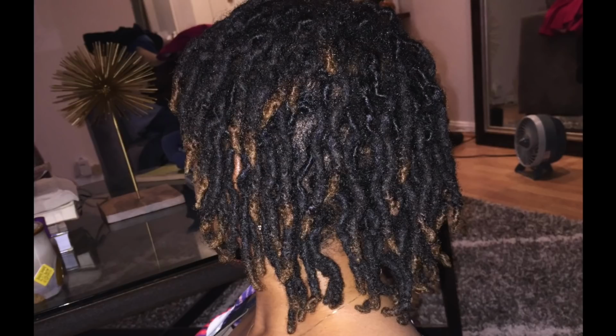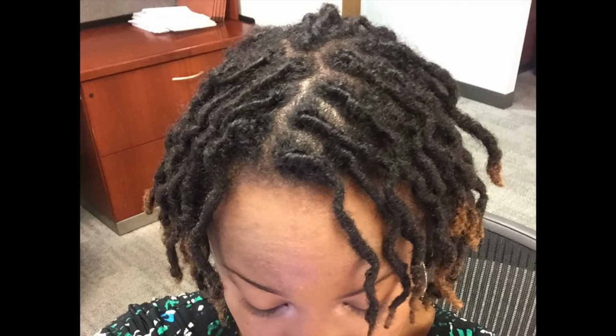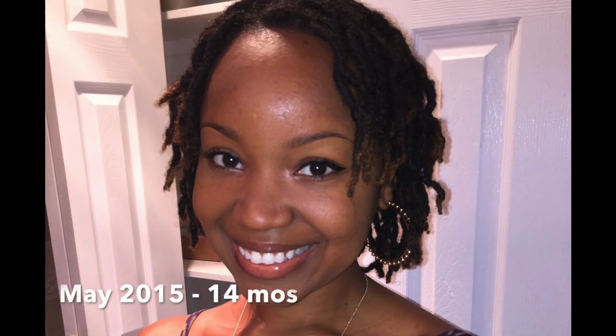At this point, I really started to feel like my locks were something that were part of me now versus something that I was working around. Because when you have baby locks, you know they're in transition, and so you're not really comfortable 100% yet. But as my hair began to mature, I definitely felt more confident in it, more feminine with it. And I really appreciated this new level of control that I had over my locks.